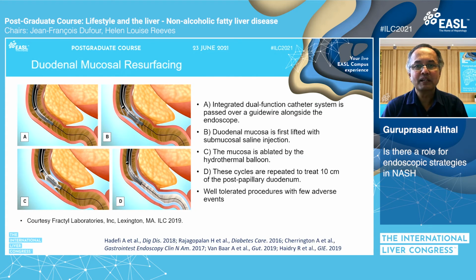If there is hyperplasia of the duodenum, duodenal mucosal resurfacing approaches aim to remove this epithelial hyperplasia, and resurfacing and rejuvenating the epithelium will put the endocrine organ back into its physiological state.